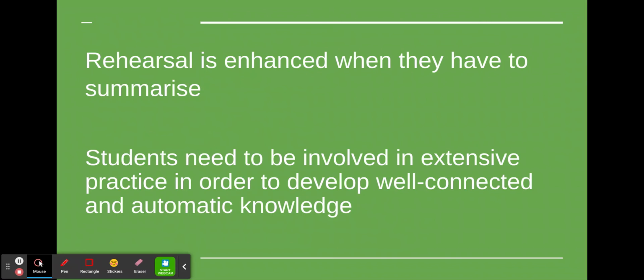Guided practice, so you'll get from this. There's a lot of links specifically to Rosenshine's principles, but guided practice is incredibly important. It helps that fluency. Guided practice, to remind you, is about rehearsing with the material. It's about playing with it, using it, so that they have a much better understanding.